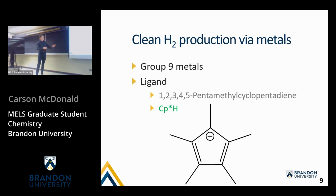As you can see here, this is our Cp star. It's a 5-membered ring with our 5 carbons making up that ring. And on each of the carbons of the 5-membered ring, there's a methyl group, or a CH3 group, bonded to it. Cp star is a tripod ligand, meaning that it bonds kind of 3 times to the metal center. It bonds through these pi electrons right here in the double bonds, as well as this lone pair of electrons right there. And that's how it bonds 3 times to the metal center.